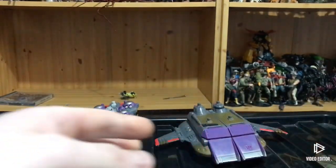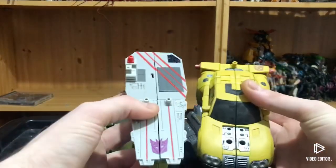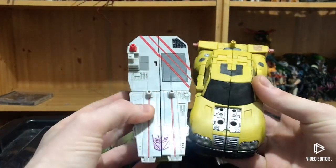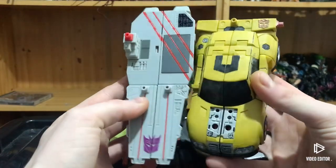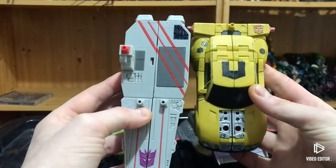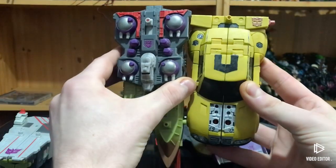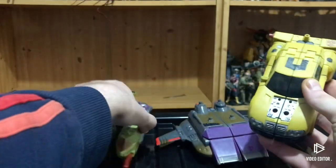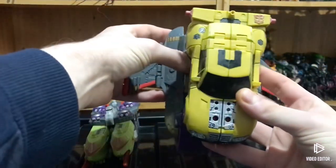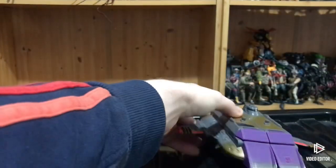But I will bring in a couple to do some size comparisons, and I'll bring the others in when it comes to the full warship. And as you can see, they are about just slightly bigger than a Deluxe Hotshot here. They're a fair bit bigger, which is the norm, I guess, with something like this. And this one is obviously a fair bit bigger. It's almost a third wider. So, get Hotshot out of the way.